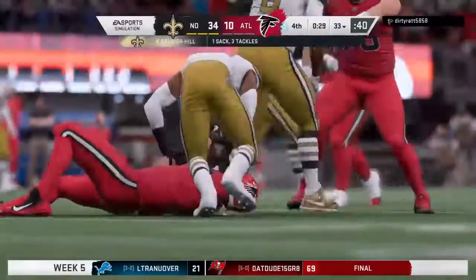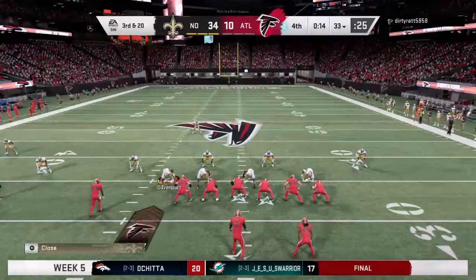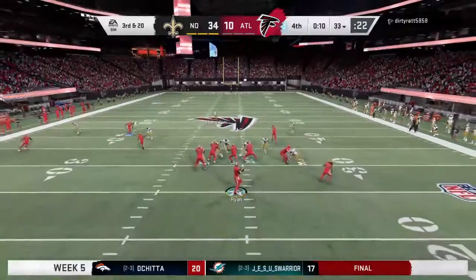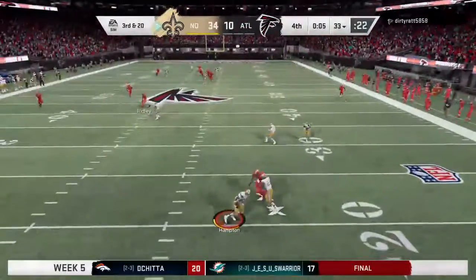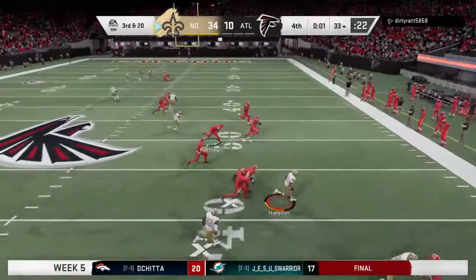Nowhere to escape, and he goes down. So the sack pushes him back, and now 3rd and long for Ryan and the Falcons. Here's Ryan. Now a desperation throw deep downfield. Oh, and this ball's tipped and intercepted. Picked off at the 22.